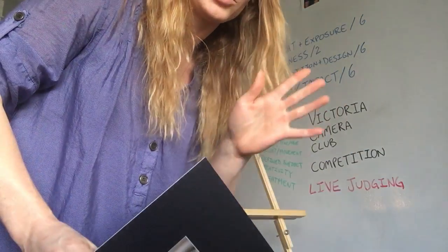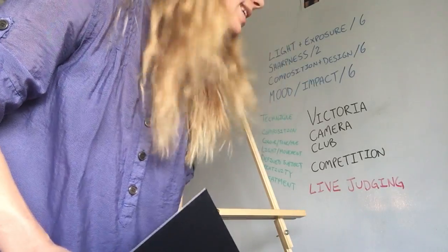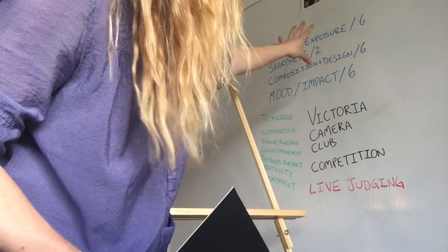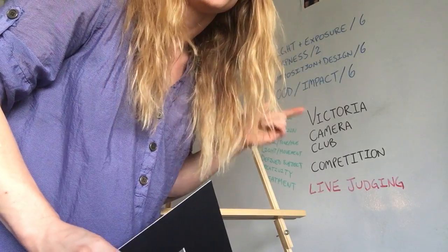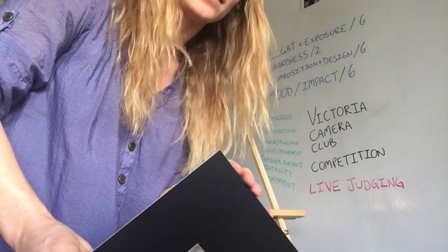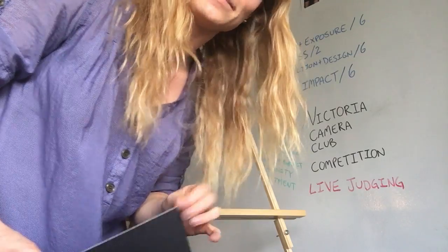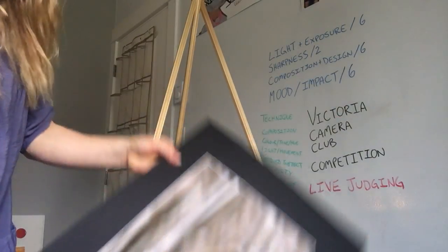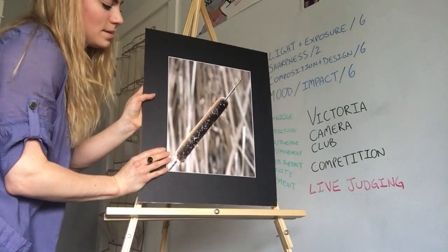Okay, for those of you who might have tuned in recently, I'm Kelsey Goodwin. This is live judging for the Victoria Camera Club's competition. Based on these categories, light and exposure, sharpness, composition and design, and mood and impact, I give each print a score out of 20. The title of this image is called Cattail. Very fitting because it's a cattail.